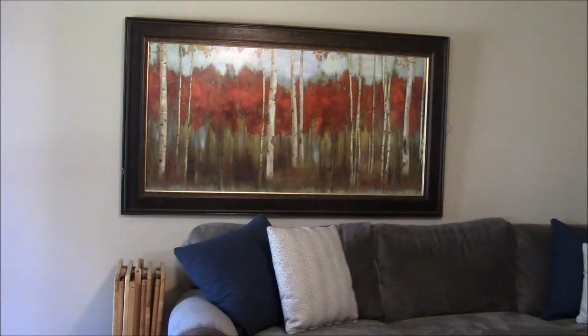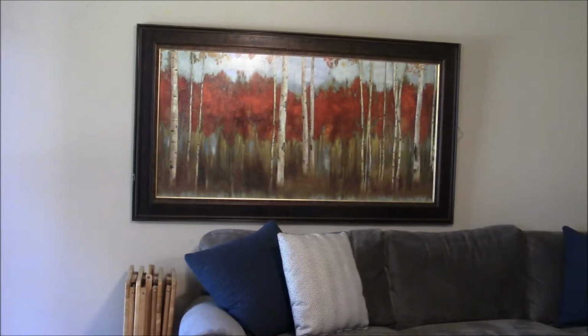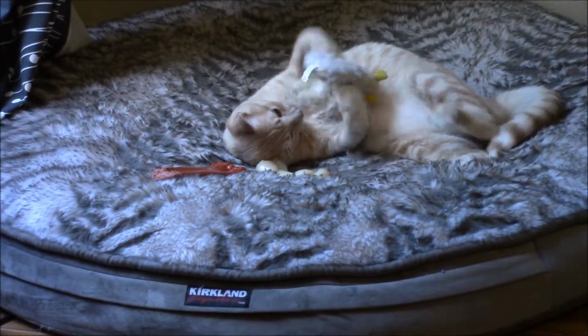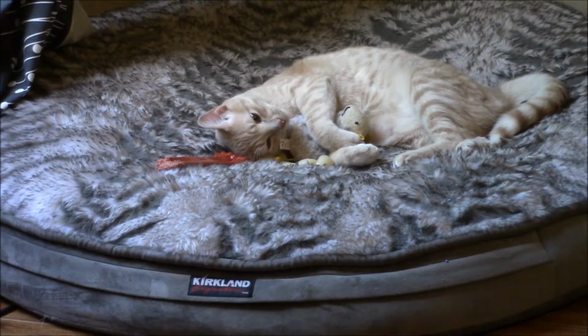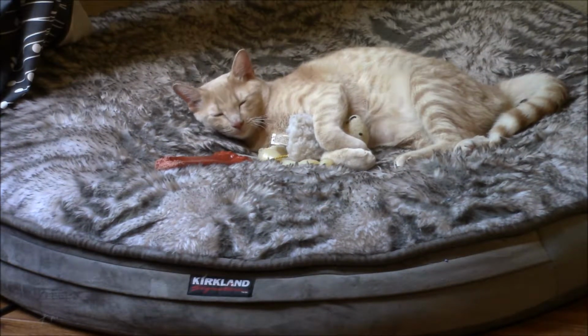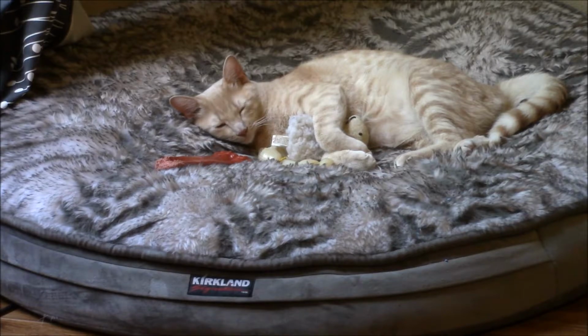I do want to get a new painting for this wall. This painting is from Kirkland, but I got it several years ago, probably over 7 years ago. This dog bed that is currently housing the cutest kitty ever is from Costco, and it is a really great soft dog bed, even though the cat takes over it all the time. He lives a rough life.